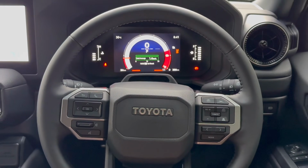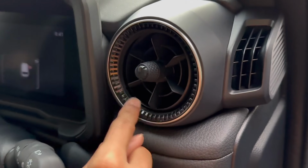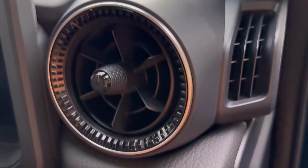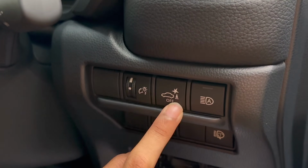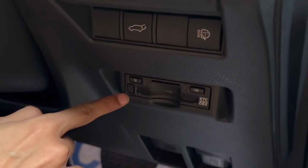Now let me show you the car's door. First of all, you have this very nice AC vent. That's how you close it and that's how you open it. You have the car's traction controls on the top, and then if you come below, you have your instrument cluster brightness. You have the rear automatic braking assist, your auto headlights, trunk opening, headlight washer. This is your electronic toll collection.